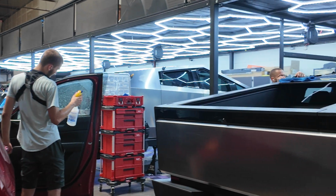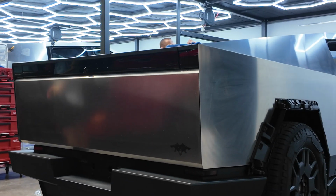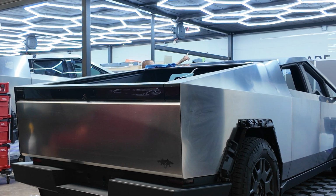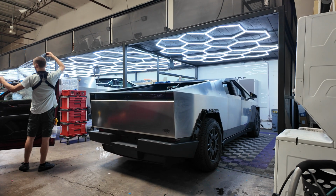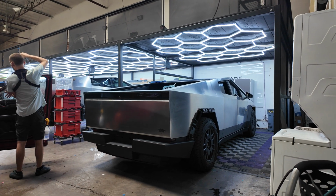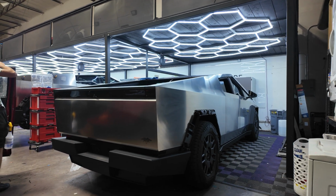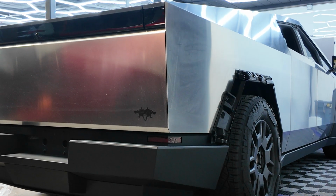Then in this case right here, we have a few Cybertrucks as usual. Very thankful for our Cybertruck community and thankful to Elon Musk, obviously, for making the Cybertruck's stainless steel body, which means no color, which means everybody wants to add color to it. This one is one of many we have in the shop right now. This is a Cyber Beast, as you can see right there.